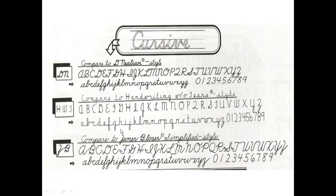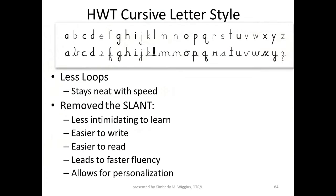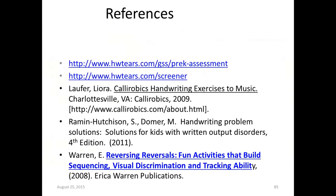There's different styles. If you're going to teach cursive, I definitely would go with Handwriting Without Tears, just because it's more simple. Yes, it looks a little different for us who are used to it, but it's so much easier for them to read. Okay, so you can see the differences here with the cursive styles.